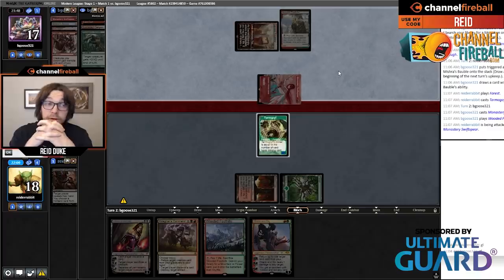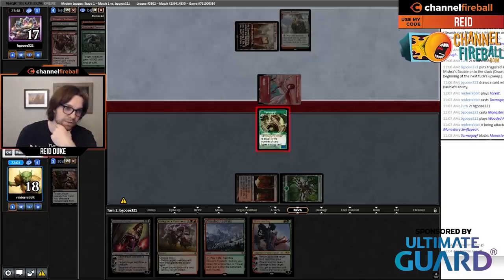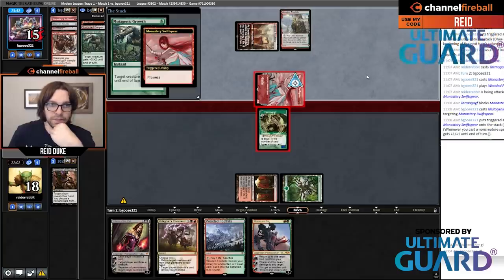Either way, I'm going to play Liliana and minus to kill the Swift Spear. You know what? I think I'm just going to block because I have Kolaghan's Command. I think my position is really strong in this game, so I'd rather just not take a big chunk of damage.